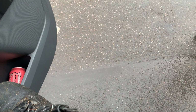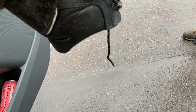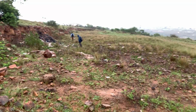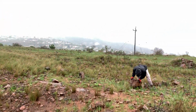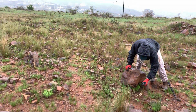So I've just taken a pit stop at the garage because I have to do this. It's so wet here, what the hell. So we're currently at spot number two. I didn't get the finds from spot number one on camera, but we've got a puff adder, a brown house snake, and a red-lipped herald. We'll bring those out in a bit. We're just flipping some rocks, see what we find.